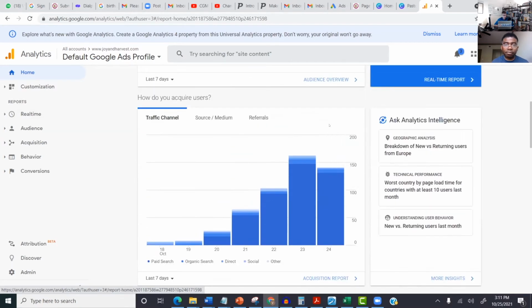Okay, here we go. So here is traffic channel. And this is going to tell you where people are coming from. So you'll see paid search there on the bottom. See the dark blue? There's dots at the bottom. On the bottom of the page there, it says paid search, organic search, direct, social, and other. So that's showing you the color. Can you see that? Is there any way I can change the colors? You cannot change the colors. Yeah, it would be better maybe if they were a little bit more different, but nevertheless.